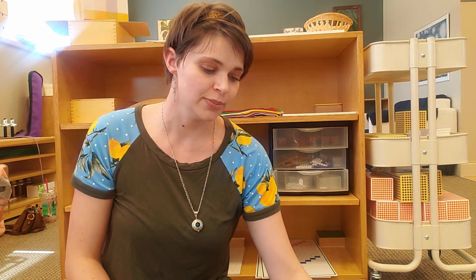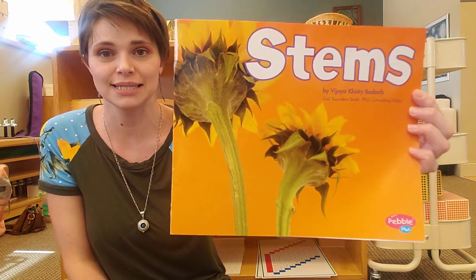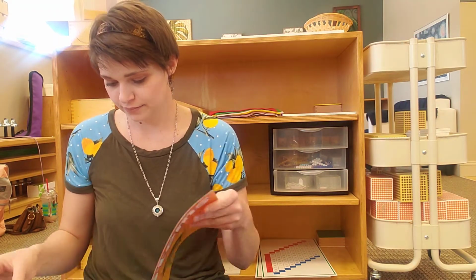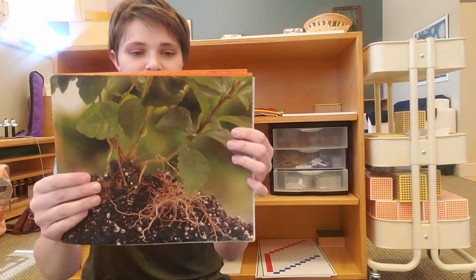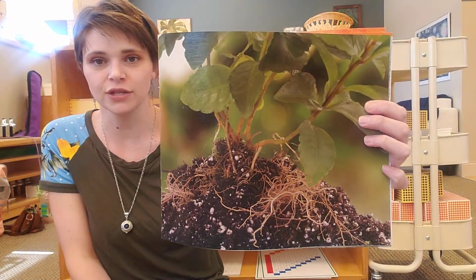We are going to read about more parts of the plant. The first one we're going to look at is stems. Stems join the leaves and roots of a plant. Most stems grow above the soil.